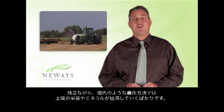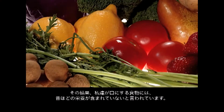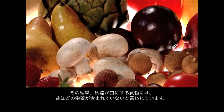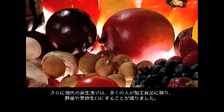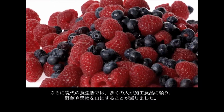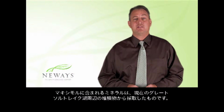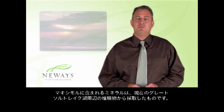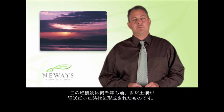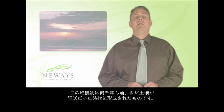Unfortunately, today's aggressive farming methods often deplete the soil of minerals and other nutrients. As a result, the food we eat today often isn't as nourishing as the food our grandparents ate when they were younger. In addition, many people today eat too many processed foods and not enough mineral-rich fruits and vegetables. Maximol's mineral complex is extracted directly from deposits surrounding Utah's Great Salt Lake near the site of prehistoric Lake Bonneville. These deposits were formed thousands of years ago when the land was fertile and trace minerals were plentiful.